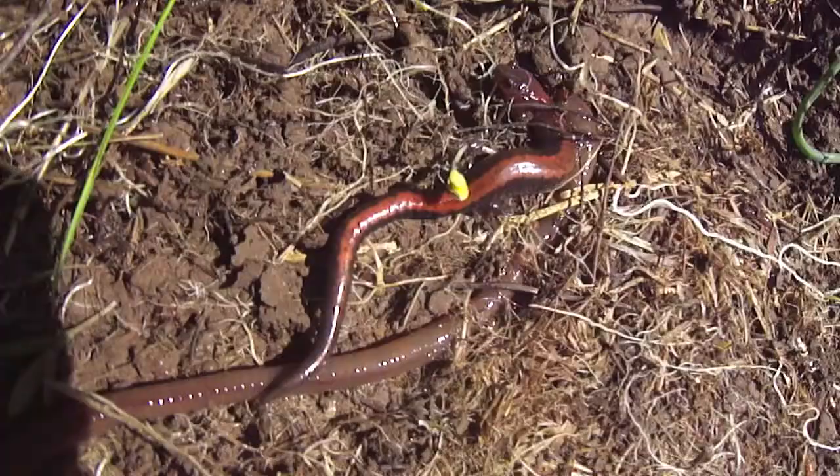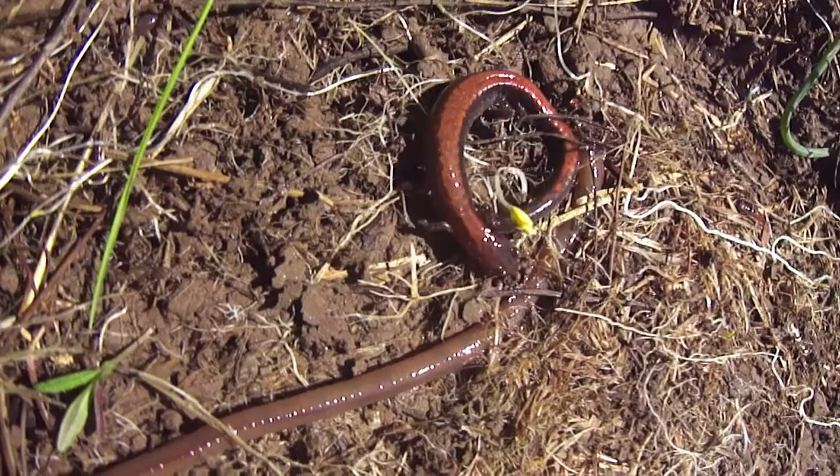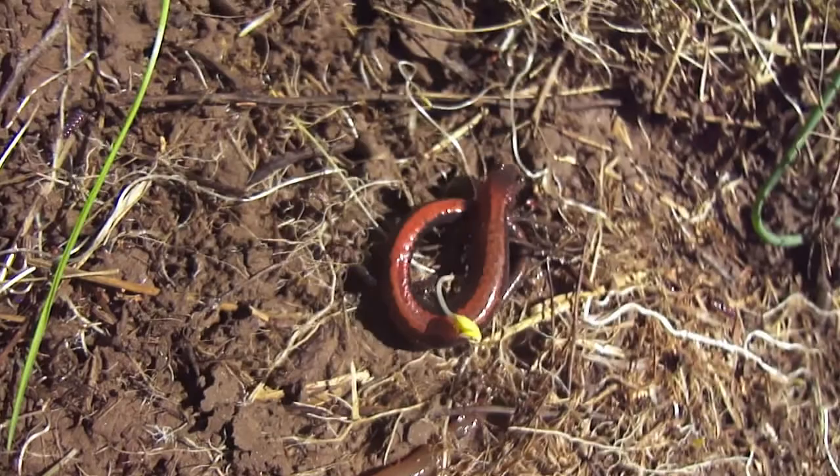Now these guys come in a couple of color variations. One of them is the leadback, which is pretty much a black or slate gray salamander. It lacks the red stripe. Up in the mountains, you generally find this kind. In the lowlands, you can find a mixed race, some leadbacks, some regular ones like this. But they're both the same species, Northern Redback.